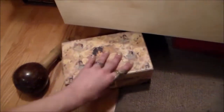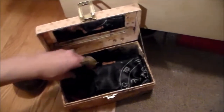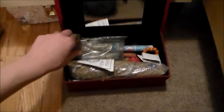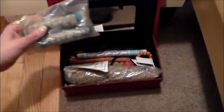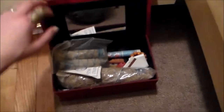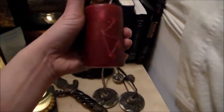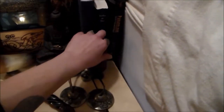All right, what else do I have stashed? I have a few boxes that I keep underneath here. This one has some runes. There's bags and bags of crystals and rune sets. And then this guy. Oh, my extra smudge sticks and things like that. Some extra matches. Oh, that candle has a Berkana in it. Oh, getting ready to burn that one.